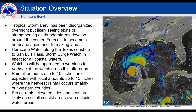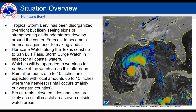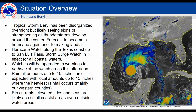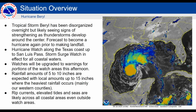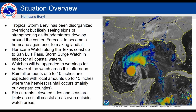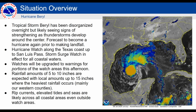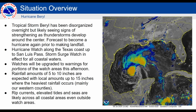It is forecast to become a hurricane again prior to making landfall. Right now, forecast to make landfall as a Category 1, but always good to plan for one category higher, Category 2. There is a hurricane watch along the Texas coast up to San Luis Pass. When we briefed this yesterday afternoon, it was up to Sargent, but that was moved up the coast a bit further. And storm surge watch is in effect for all of our coastal waters and bays, all the coastal areas, I should say, along the Gulf and the bays.